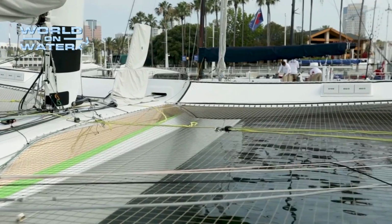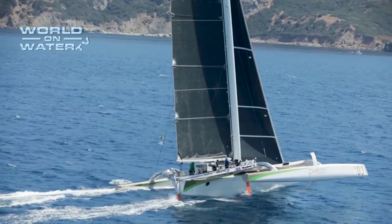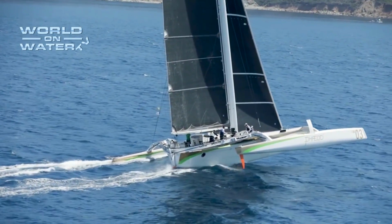I imagine whichever of the trimarans is first over the line will probably have their new race record for the course, which is pretty exciting.